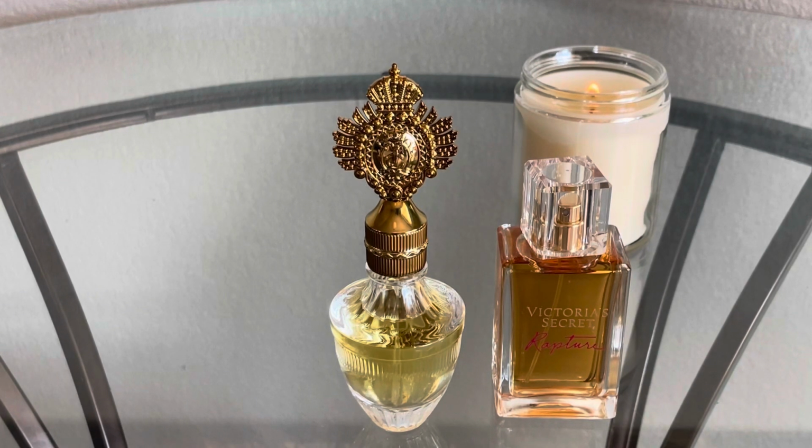They're not identical by any means. Rapture is very rose heavy, where Couture Couture is very heavy in the white florals, but they're similar in the sense that it just feels like you're being transported back in time. So when it comes to the fragrance notes, here's where they are similar.